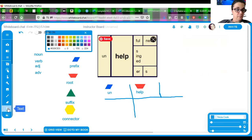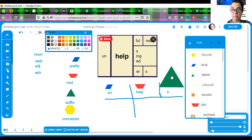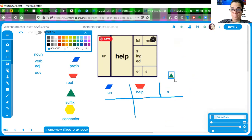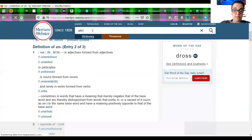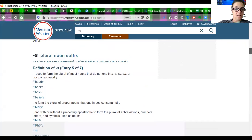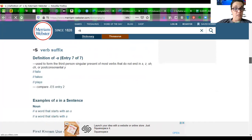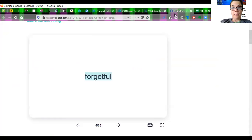Let's do S. Okay. I didn't even know if you knew that S is a suffix, but it is. Let's give it its shape of the green triangle. Okay. And so S gives us the part of speech, like I said. That's very important to know how to use a word in a sentence, and you know that based off the part of speech. So it says any S suffix is to be used as a noun or an adverb or a verb. So that means everything except an adjective. That's what it says. I'm going to read it again. Used as a noun, adverb, or verb. Doesn't mention anything about an adjective. Well, who knew?